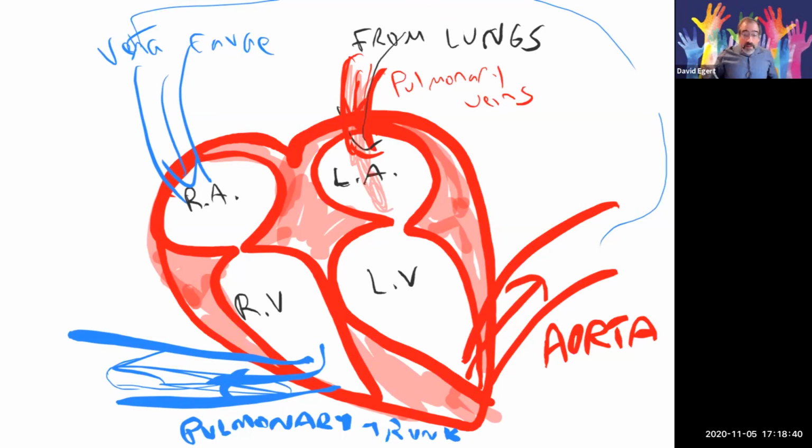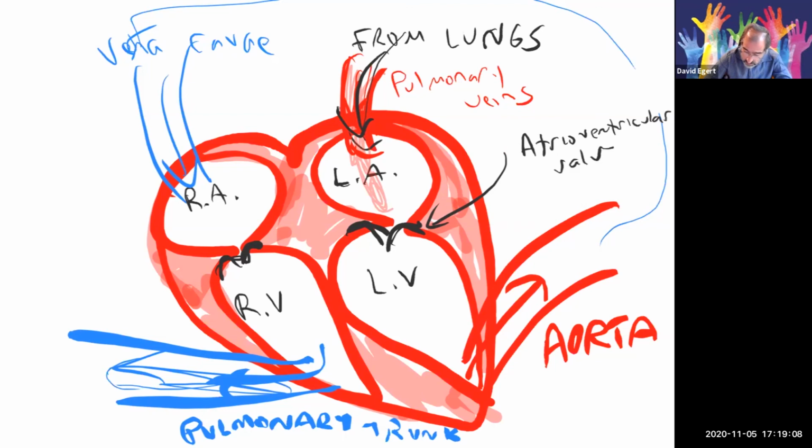All right. To keep the flow going, we're going to put in some valves here, which we're going to actually have to talk about in our lab today. So this is as good a time as any to put them in. To keep a one-way flow, there are going to be the atrioventricular valves. The one on the left side is going to be the bicuspid or the mitral valve.